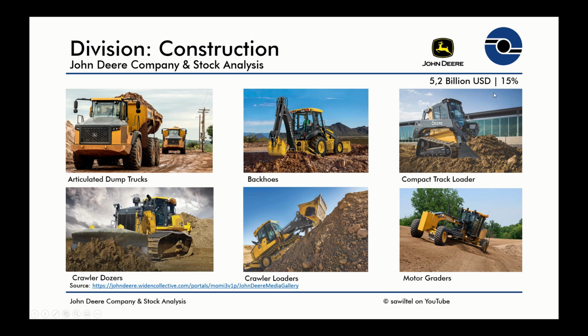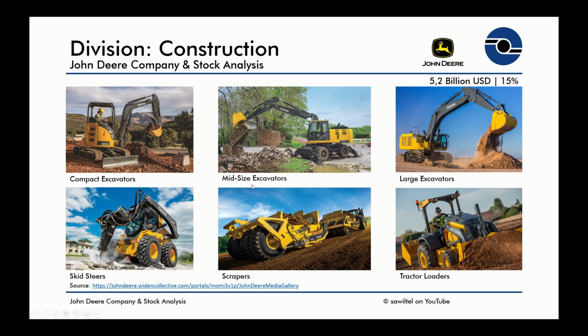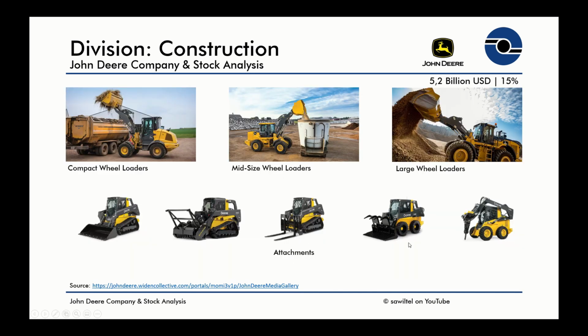The construction business unit on the other side is way more important than the forestry one, with 15%. And construction only means construction, not road building or road construction. This is separate. So we have articulated dump trucks, backhoes, compact track loaders, crawler dozers, crawler loaders, motor graders, compact excavators, mid-size excavators, large excavators, skid steers, scrapers, tractor loaders, compact wheel loaders, mid-size wheel loaders, and large wheel loaders, and then a whole lot of attachments.